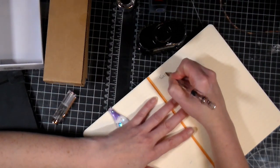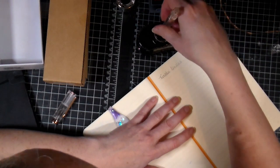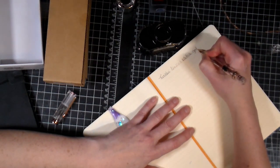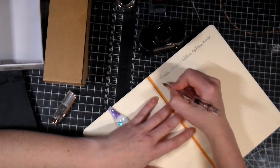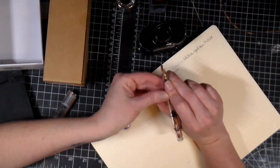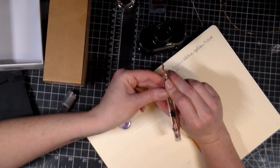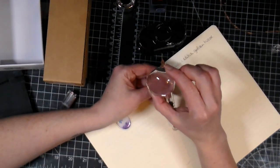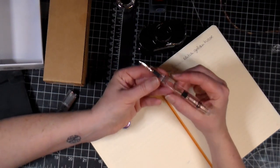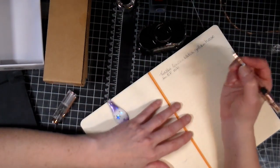This is the TWSBI limited edition golden horse and extra fine nib. And on the nib itself, it seems to be just a regular TWSBI logo. So I'm thinking that with the other rose gold items that have the rose gold nib, I could probably switch out the other size nib that I have.